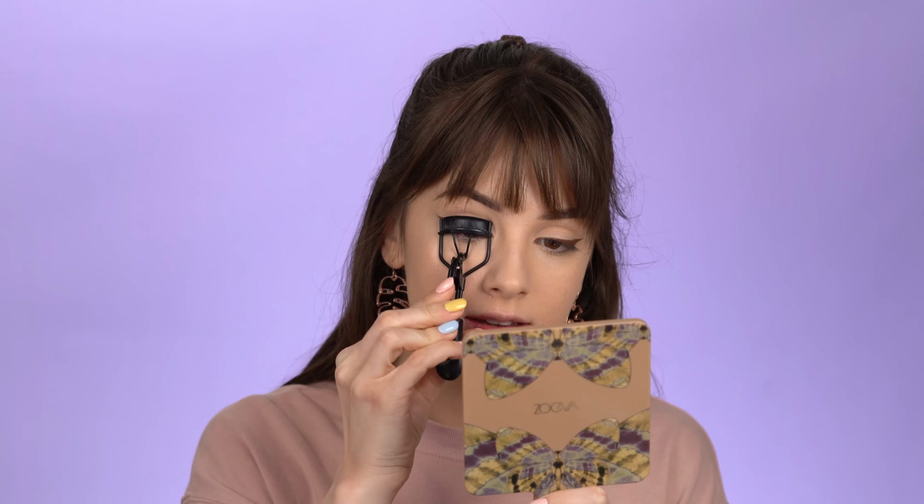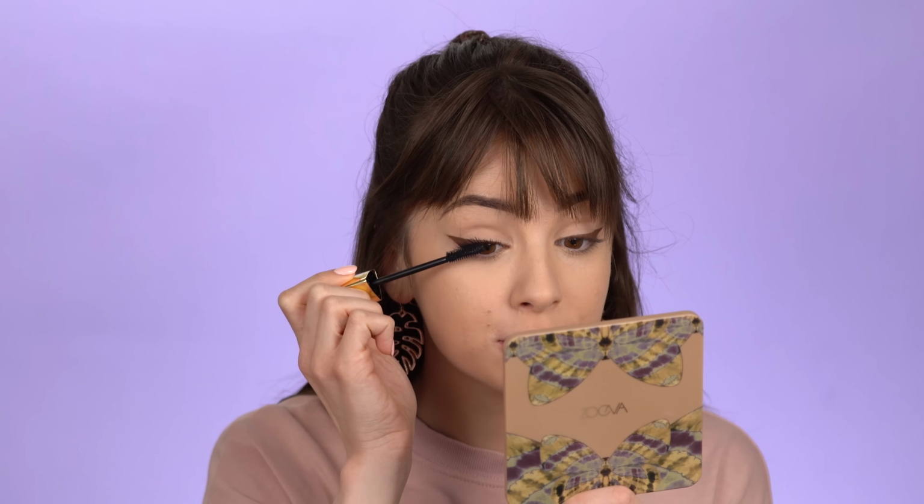For mascara, I'm gonna be wearing my House of Lashes. No, definitely not House of Lashes. Hourglass Caution Mascara. I'm not gonna be wearing any falsies today. I feel like false lashes are so time consuming to apply that I need some kind of a special event so that I'm gonna wear them. On my everyday basis, I don't wear false lashes.